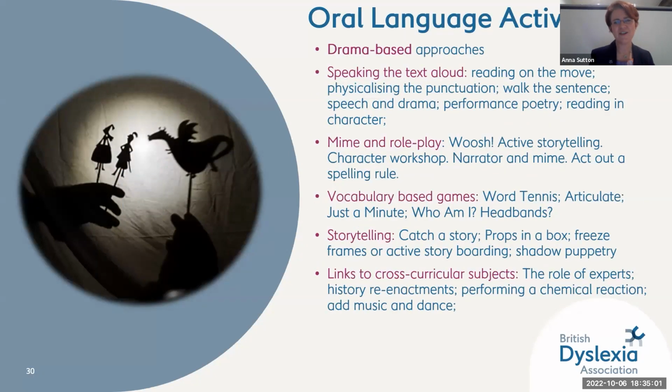So this is a topic now close to my heart, and it's based on oral language activities. And remember that oral language can often be a strength for our learners with dyslexia. So use it to make the text tangible. Speak it aloud, read it and walk it at the same time. Mime and role play, actively storytell the outline of the play or the story.